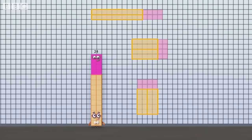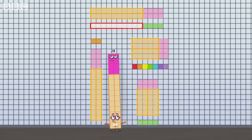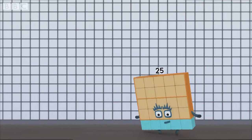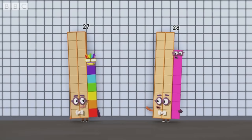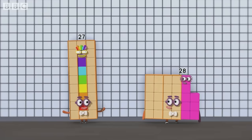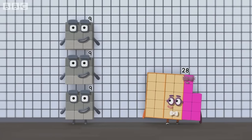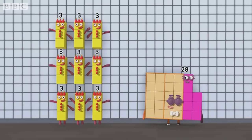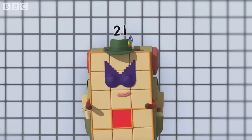Well, I'm part of the family of 2s, 4s, 7s and 14s too. Lots of rectangles. Now me, I'm part of the family of squares. Maybe we're squares, 27. Nope. Guess not. Although I can make 3 square 9s. And each 9 is 3 3s. We're the 3 3 3s. Oh, there are lots of patterns to explore.